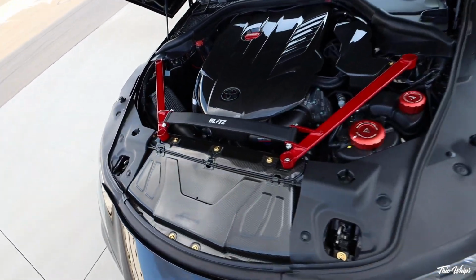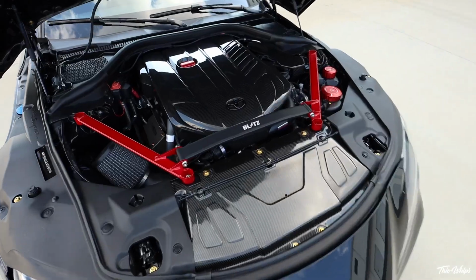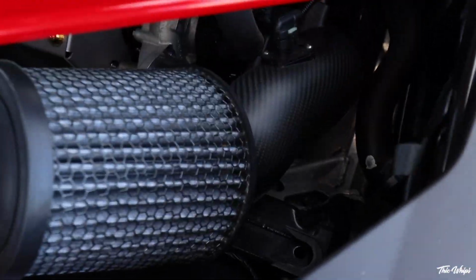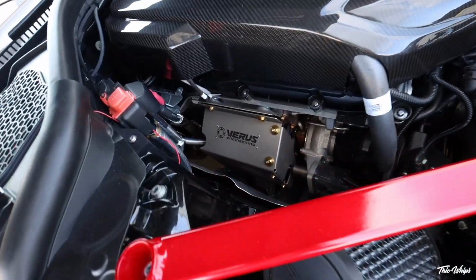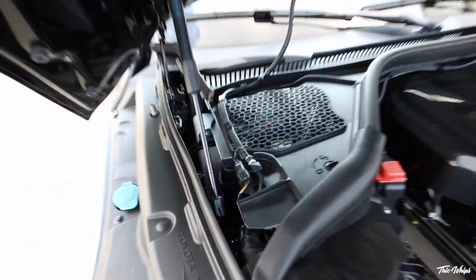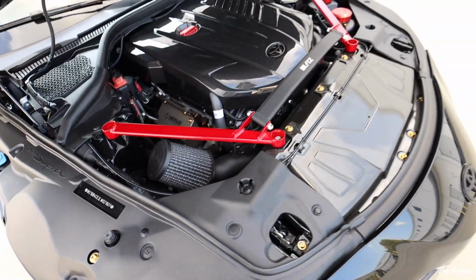The front bar is made by, obviously, Blitz. I got that straight from Japan. Instructions and everything were in Japanese. The intake is the dry carbon fiber intake by AMS. I do have the Varus Engineering turbo heat shield. I do have an AEM meth kit. It does have boost juice in it, but I don't run it. I just leave it off.